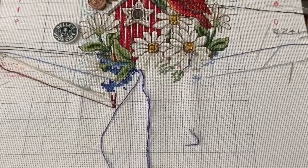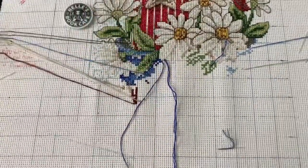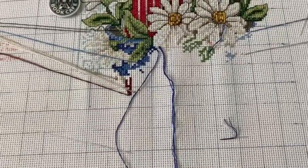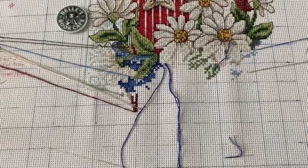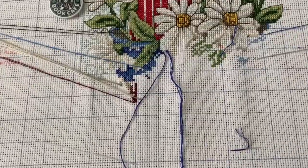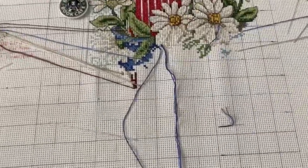So I'm a little more than halfway. I think right here is the halfway point, so I'm slightly more than halfway. I hope to be done with this soon. Okay, so I'll keep stitching today, and I'll see how far I get on this piece and my Espresso Patronum. And I'll talk to you guys tomorrow. Bye.